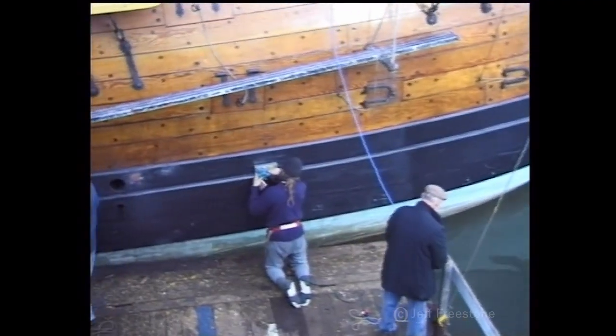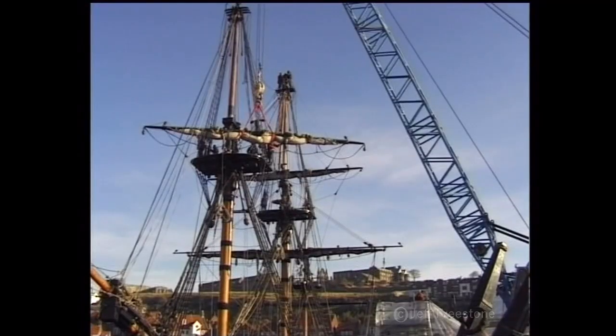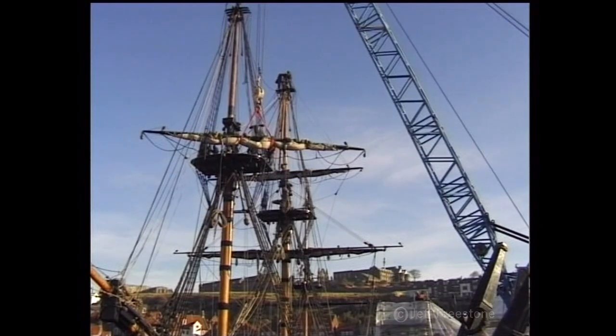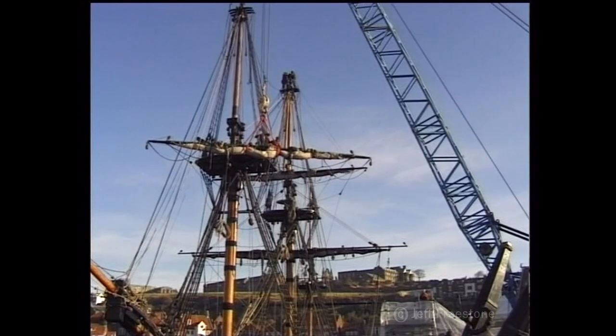The hull is also undergoing preparation, ready to be painted and varnished. With all the rigging cleared, the fore topsail yard can now be swung free and put down on the quay, ready for the sail to be unbent.